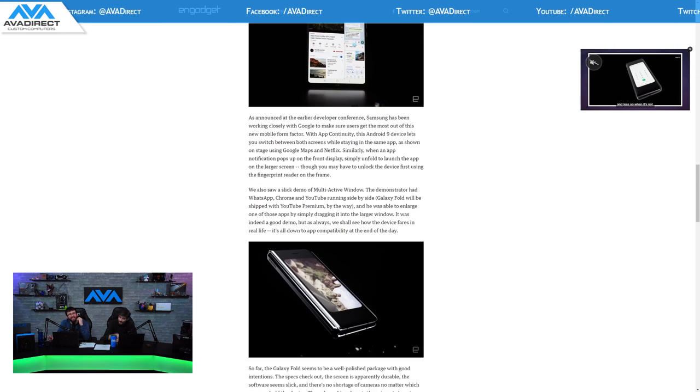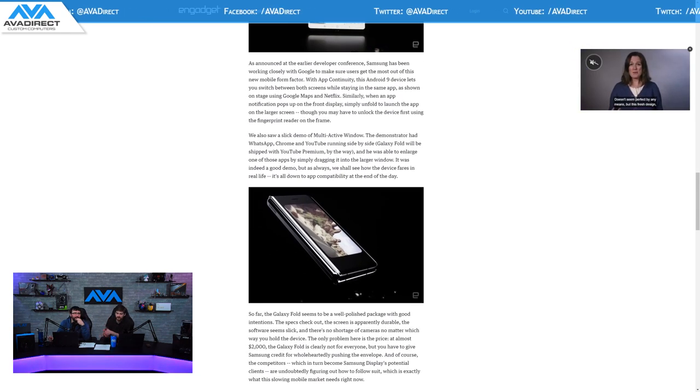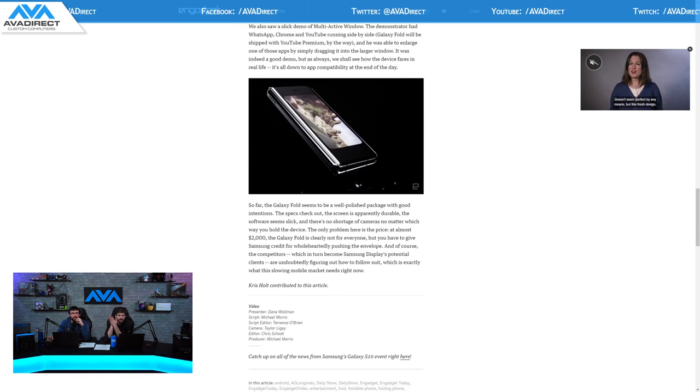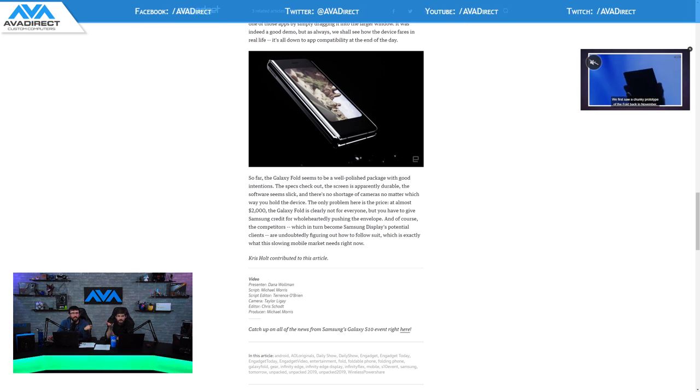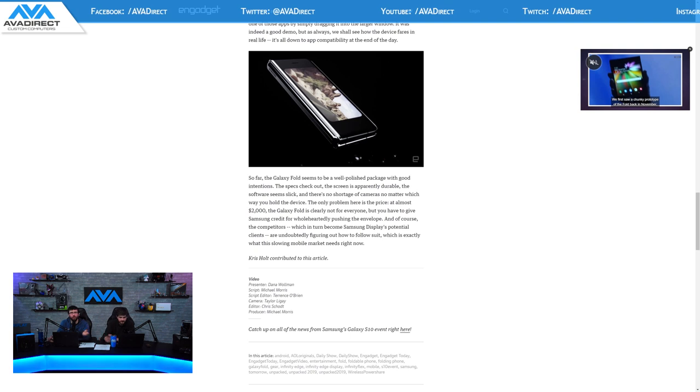Essentially, when you have the phone folded, you have a less than 4.5-inch screen. When you unfold it, you have a 7-inch screen. The idea seems to be that when it's folded, it's a phone, and when it's opened, it's a tablet. I agree. The folding phone is a gimmick and a half. No pun intended. It's a gimmick and a half of a gimmick.